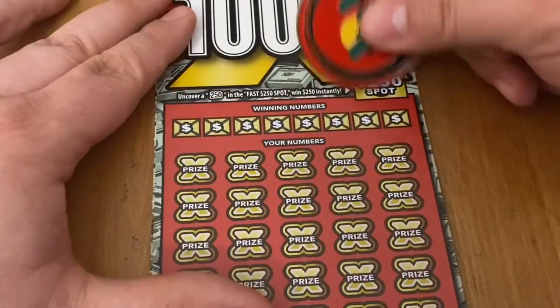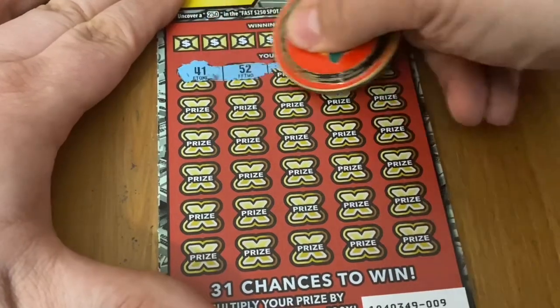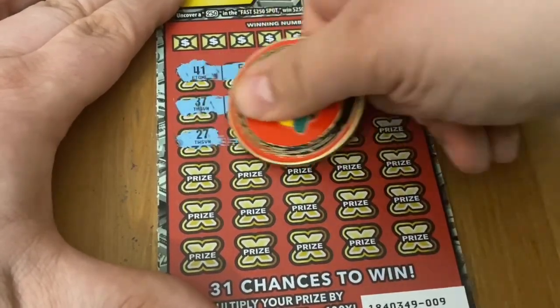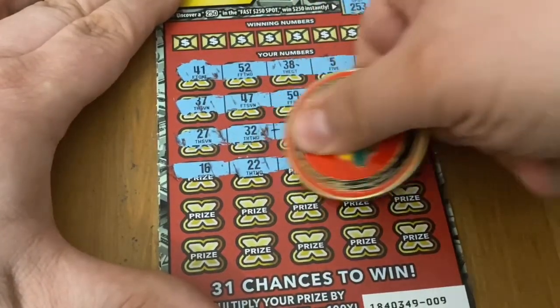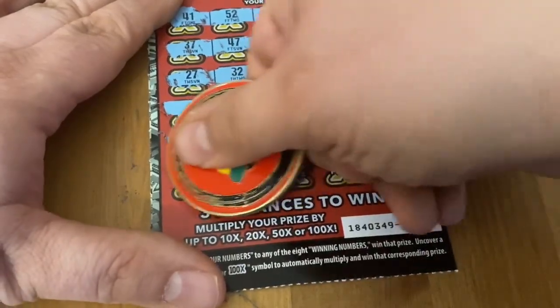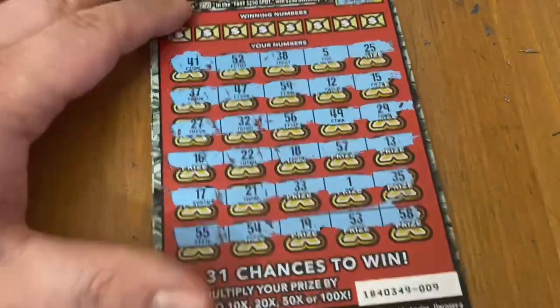Okay, I want to get another win. Hopefully, ticket 9 and 10 are going to be back-to-back wins. Let's see if that can happen. 253. Nothing in the fast spot. Come on, J Sarge, come in. Bring me some multiplier luck, please. No multiply. Must be 100x on that last ticket, right?